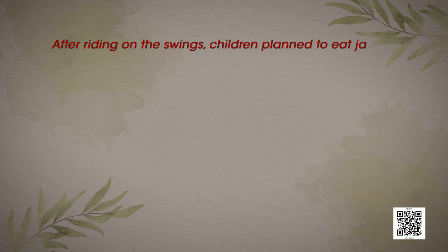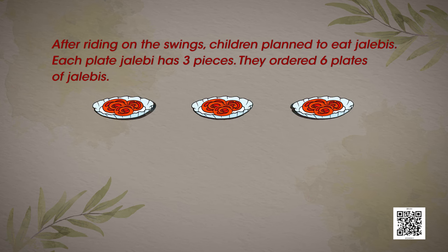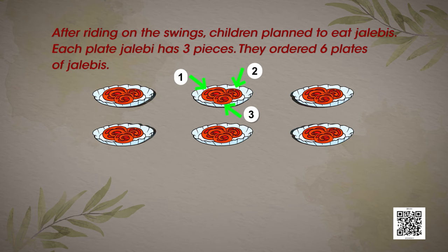And you know what? After riding on the swings, the children plan to eat jalebis, just like we are also planning to eat jalebis. I can see there are many plates kept there. He is putting 3 pieces of jalebi in each plate. And the children have ordered 6 plates of jalebis. So 3 pieces of jalebis in 6 plates. 3 plus 3 plus 3 plus 3 plus 3 plus 3 is equal to 18.